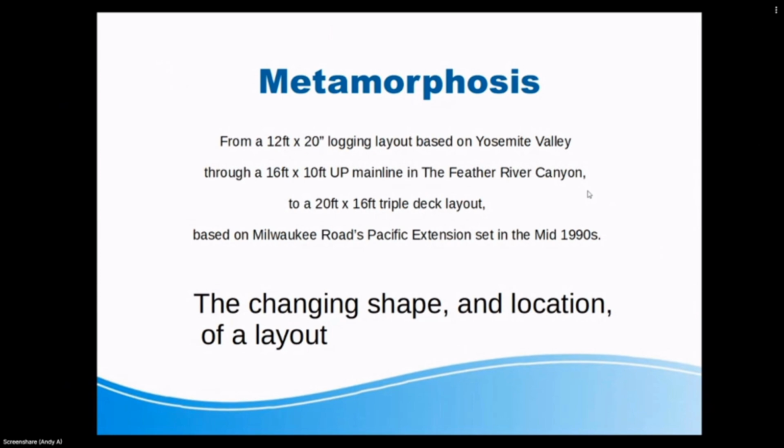Well, it's a bit embarrassing to come on immediately behind Jerry with his bit on planning the layout, because it might appear as we go through that there's been very little planning with this one. Truth be told, though, there has been quite a bit of planning as we plan to add bits and pieces to it. It started off as a 12-foot by 20-inch logging layout based on Yosemite Valley. At the time, I lived on a boat, which was not perhaps the easiest place to have a layout, because the trains kept coming off the track in a storm 10 or anything like that. So I moved it to the office.